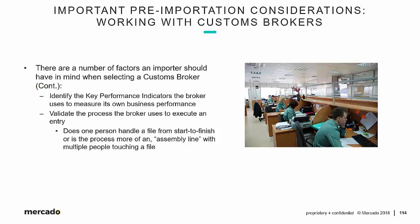How many entries filed without a rejection? How many ocean entries submitted 5 days prior to the arrival of a vessel versus 4 days prior versus 3 days prior versus 2 days prior? That's what we mean by KPIs. Second sub-bullet, and validate the process the broker uses to execute an entry. What is the actual procedure? Does one person handle a file from start to finish, or is the process more of an assembly line with multiple people touching a file? That's some nitty-gritty stuff, but the importer of record should be asking these types of questions of the broker.